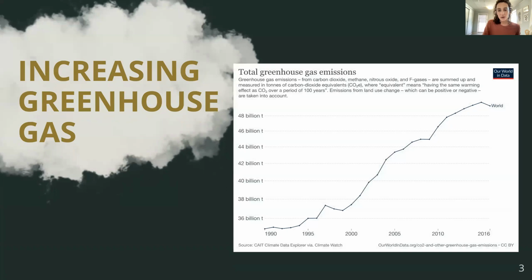Before we get into the cows and the seaweed, let's take a step back. On a global scale, greenhouse gas emissions are rising at really alarming rates. Increased greenhouse gas emissions are driving so many of the environmental changes and catastrophes that we're seeing today, things like more frequent and intense storms, coastal flooding, and our oceans getting warmer, rising, and becoming more acidic.